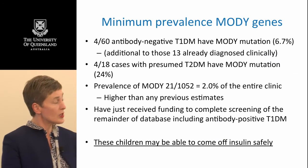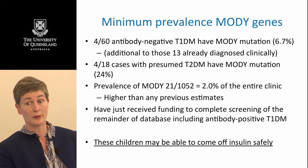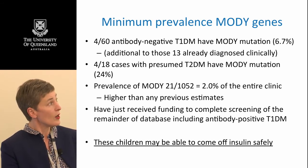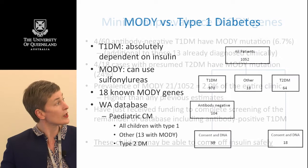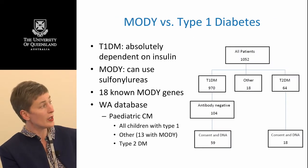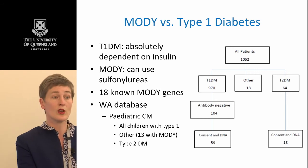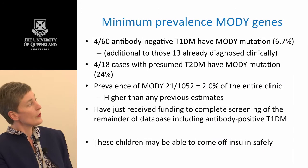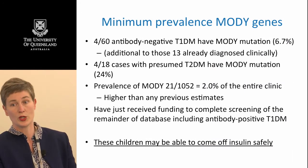And what we found was that 4 of the 60 of the antibody negative type 1s, these are people who've already been put on insulin, who've already been regarded as type 1s and put on insulin, so 5% of them have a MODY mutation, and there were another 13 that had been diagnosed clinically. If I just go back a page, this group over here, there were other clinical things that had made people think about it beforehand, and they decided they had MODY clinically and had kept them off it. Of those children who allegedly had type 2, a quarter of them had a MODY mutation.